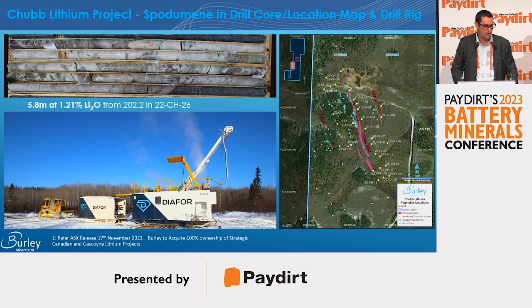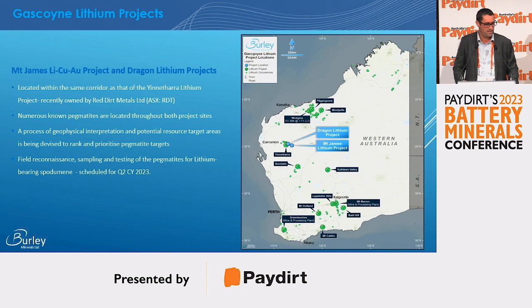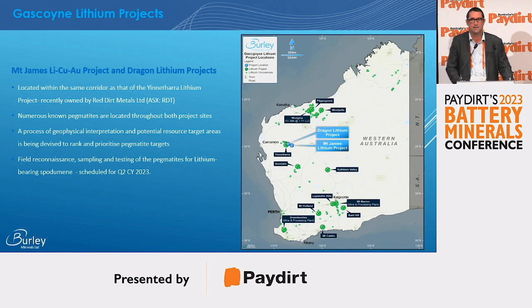So Die 4 will be drilling this project for us. They're due to start inside of 2 weeks, and they've drilled this project previously. Wayne Richards, our managing director, has been over there supervising the clearing. The pads are all ready to go. The Die 4 contract's in place. Our geologist is hopping on a plane to get over there, leaving tomorrow. So we're very excited about getting the maiden drill program into Chubb, and let's see how big this thing is.